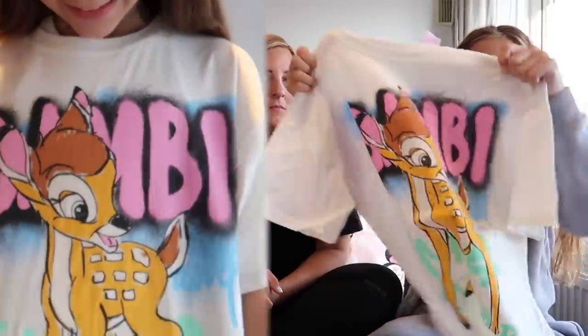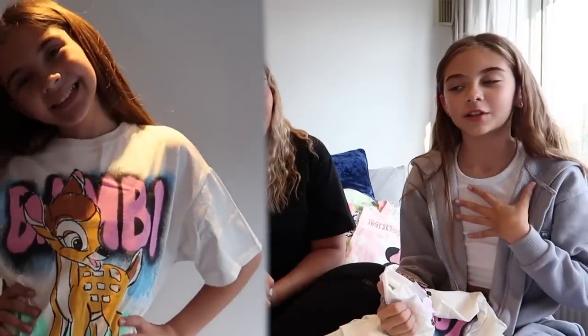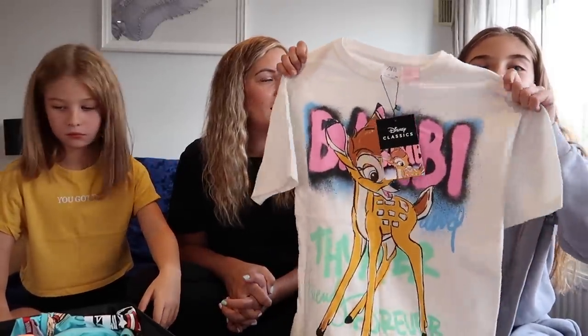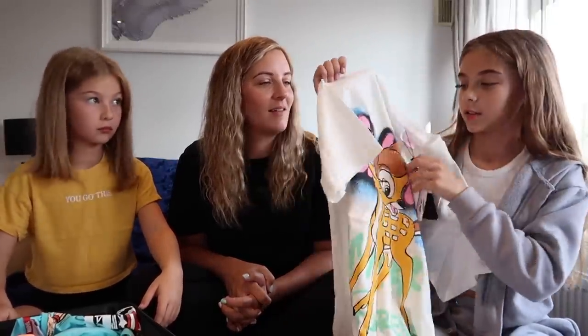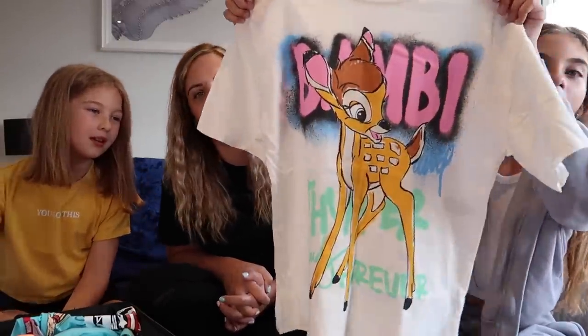Right, Holly, do you want to show us your top? Yes! I'm going to do my favourite one last. This one is a really cute little Bambi t-shirt. Mine are actually really cute. This one is spray paint. I've got another one that I'll show you in a minute, because I don't really know how to describe it. They're quite graffiti and funky, aren't they? This one I got to match Sophie because she has it and I really like it. It's from Zara.